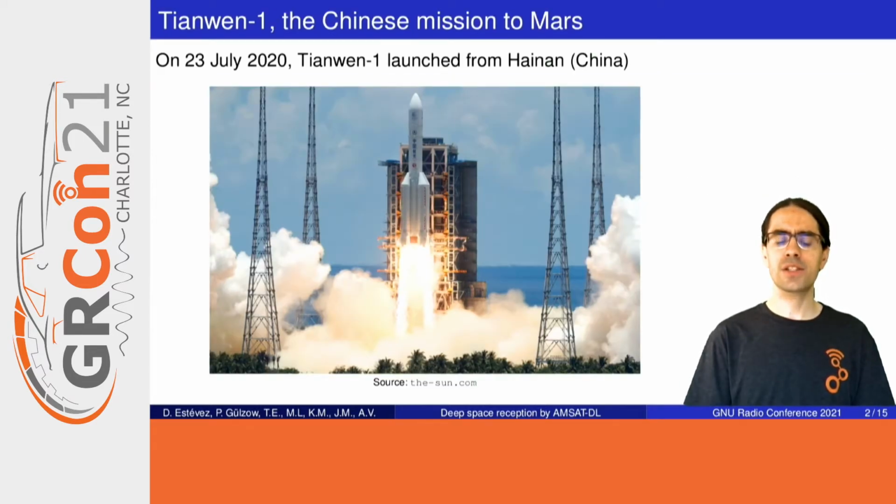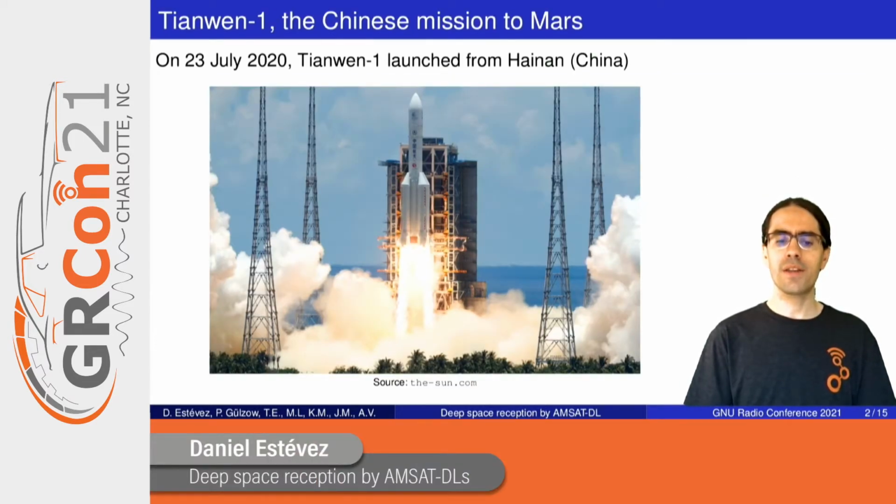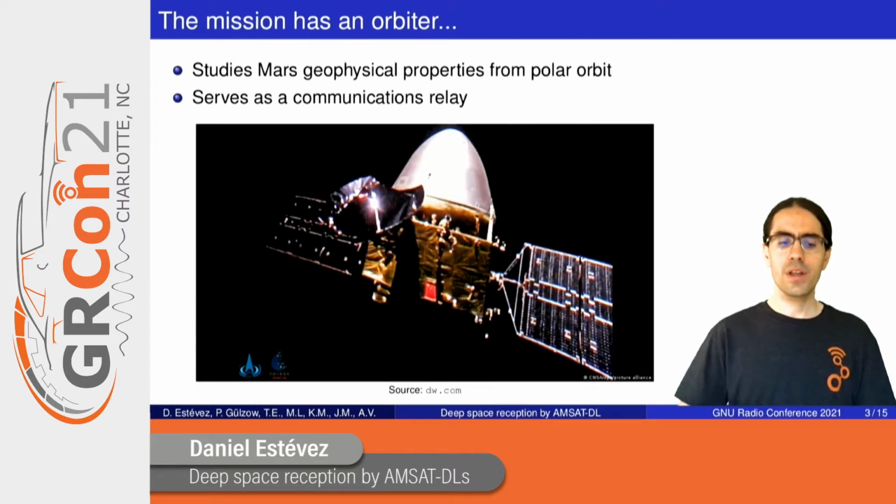Back in July last year, Tianwen-1, the first Chinese mission to Mars, launched from Hainan. Here we can see the Chang'e rocket. This mission consists of two spacecraft, an orbiter and a rover. The orbiter will study Mars from a polar orbit with some cameras and some instruments which can study the ionosphere, magnetic fields, and geophysical properties like that.